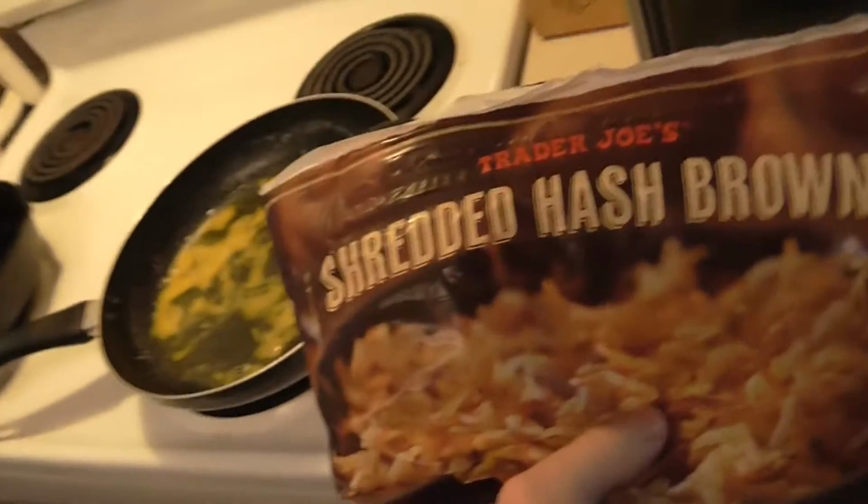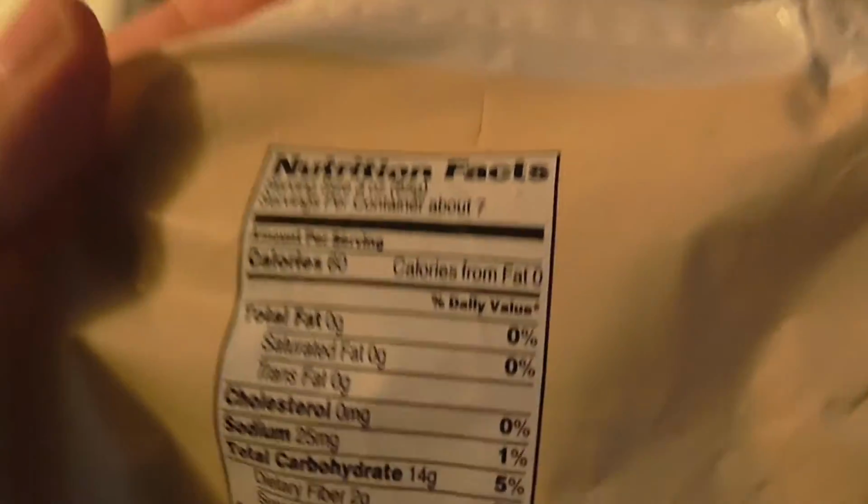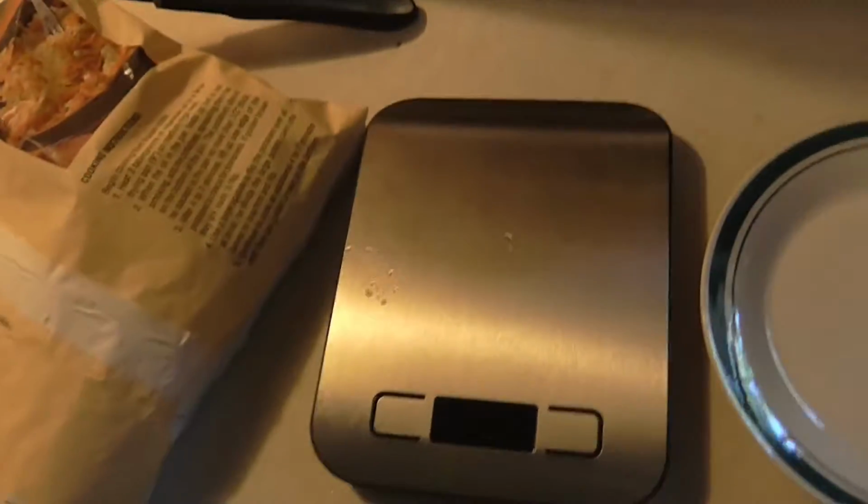Now I'm going to measure out some of these Trader Joe's shredded hash browns right here. These are a lot of calories. Well, actually, not tons, but 3 ounces is 60 calories. So that's not a lot for 60 calories. That's pretty easy to put down. I'll show you also how to use this food scale.